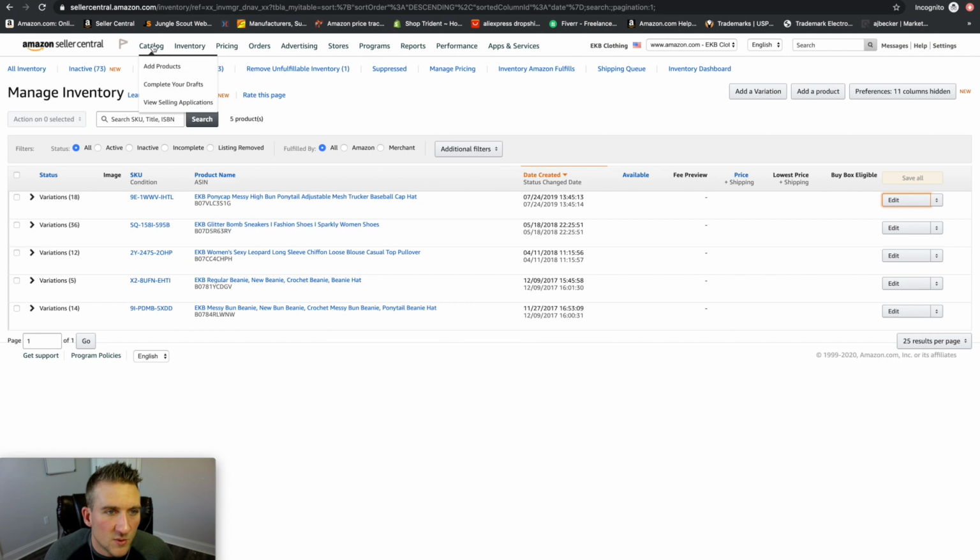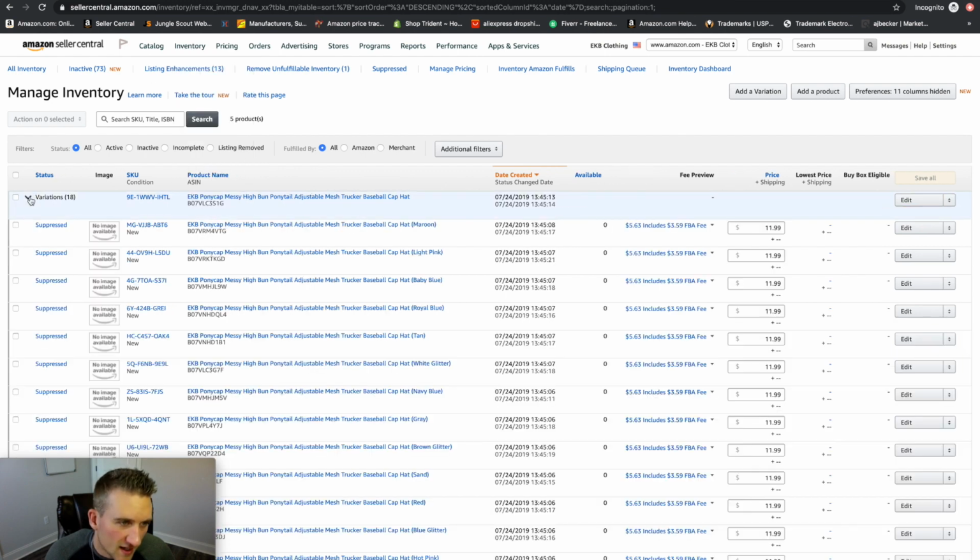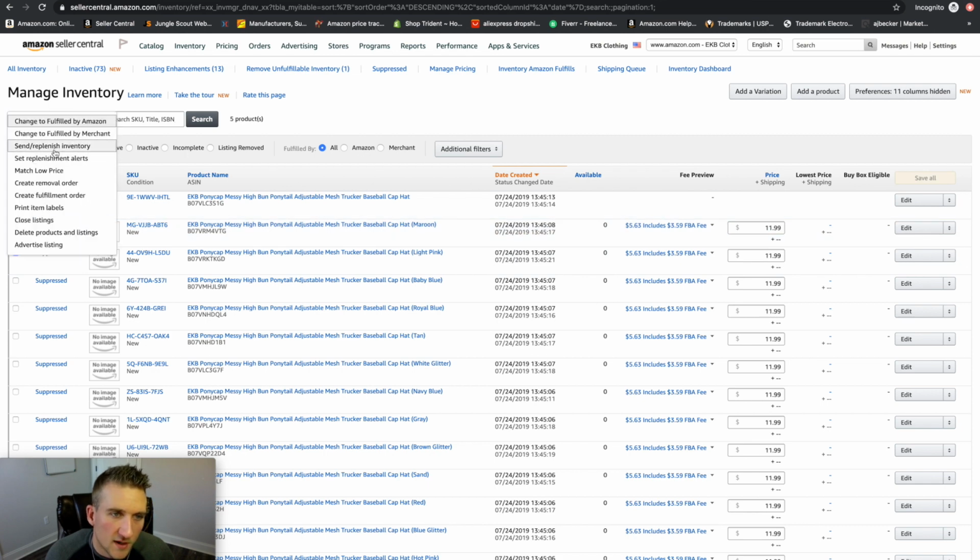That is in the inventory. So catalog, you have add products, complete your drafts, view selling applications. Most of you just use add products. Same thing, manage inventory. What I always did, I click here. If I want to add these, action, send, replenish inventory. We'll definitely go into that more, but that's how I replenish my inventory. You can match low price, create removal order if you want to remove the inventory. Like I did, it says available 0. I removed it all, and I've got what it was.